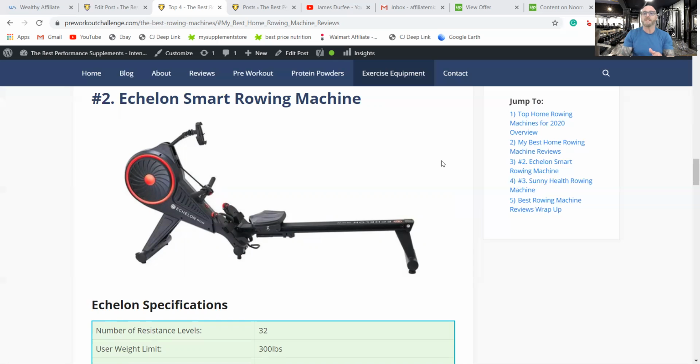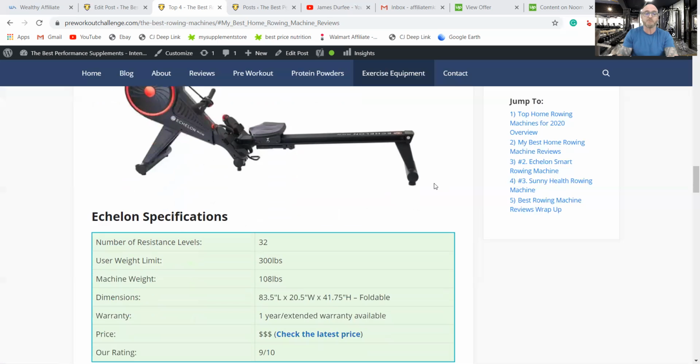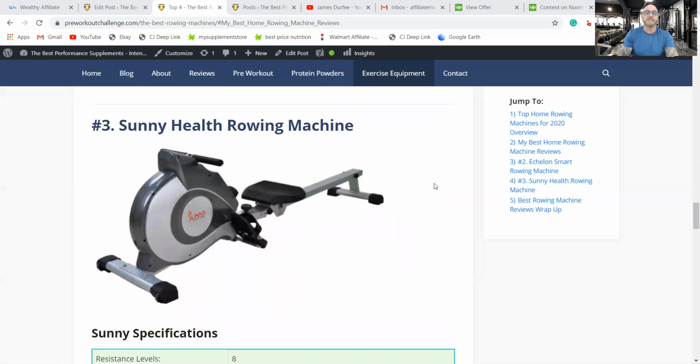But the one thing is you do have to get the subscription, which is around $40 a month. It's not a contract, but to be able to actually use the videos and classes, you do have to have a subscription. This is the same with any interactive machines, whether it be bikes or rowers or mirrors or anything. You can also use this without the screen if you don't want to pay for the subscription, in case you want to discontinue it for a while. And this is the budget pick, the Sunny Health rowing machine.